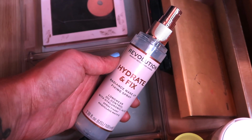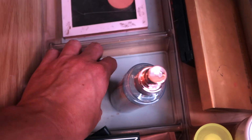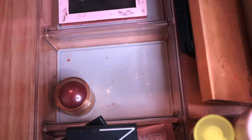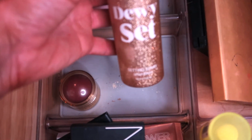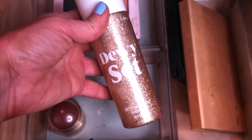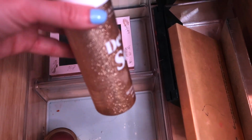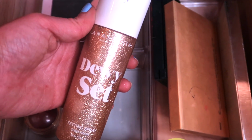I have the Hydrate and Thick Spray from Makeup Revolution. I will actually put back until I finish up. I just don't need 3 sprays. I'm gonna focus on trying to finish my ABH Dewy Set Setting Spray. I feel like I have, I don't know if you'll be able to tell, maybe a third of this left. So I would like to finish this.